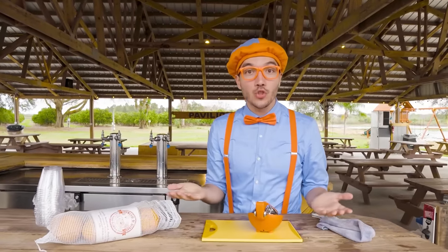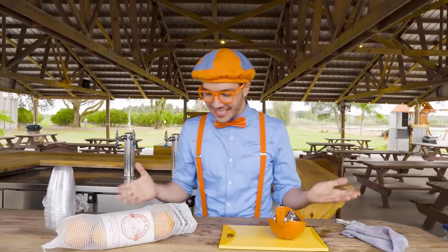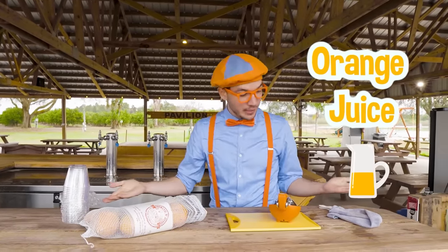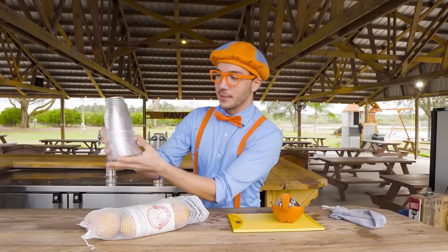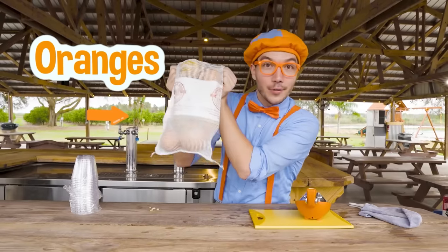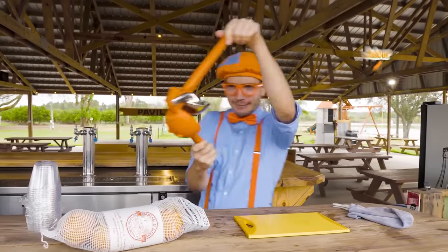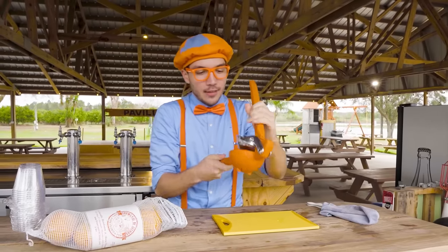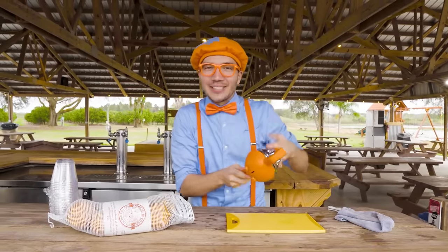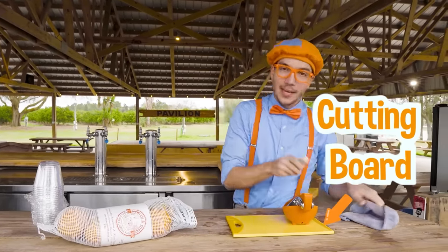Hey, that was so much fun picking all of those tasty oranges from the orange grove. And now we get to enjoy them by making some tasty orange juice. Yeah. We have everything we need right here. We have some cups. We have our oranges. That'll have all the juice. We have our juicer. Yeah, and this juicer will put the oranges in here and that'll squeeze out all the juice into our cup. And last but not least, we have our cutting board and we have a knife.